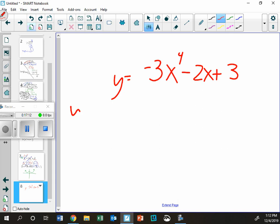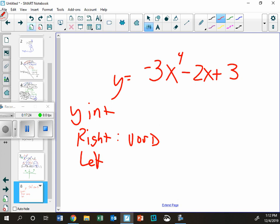I want to know what's the y-intercept. I want to know is the right end up or down? Is the left end the same or different as the right end? And I want to know how many turns.